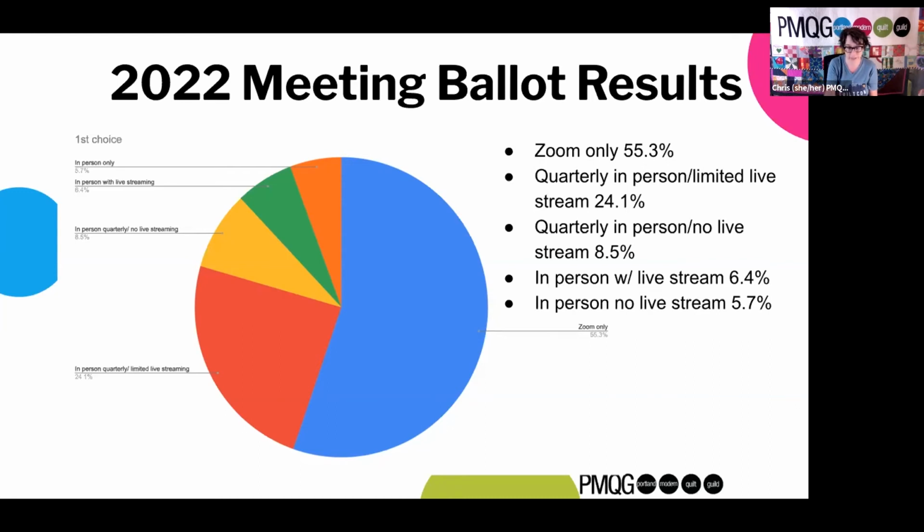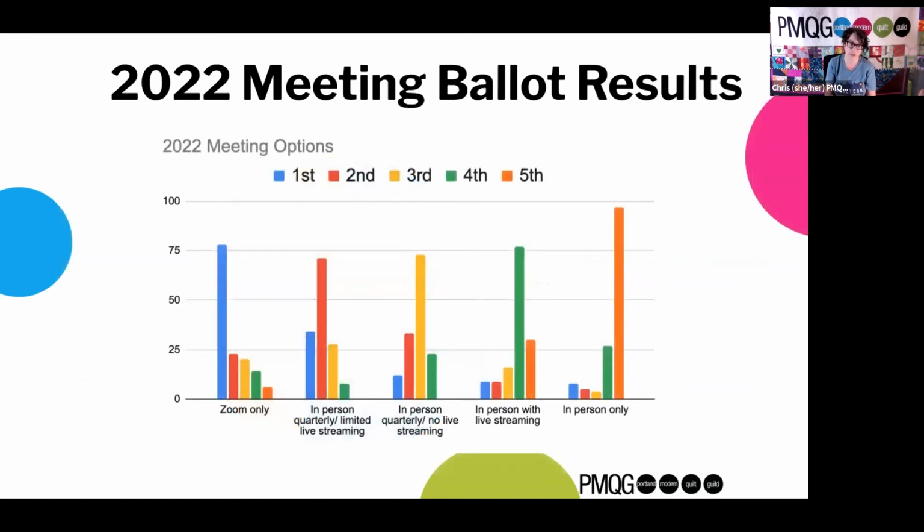So I also have it displayed another way, showing all of the results, with the first choice being Zoom only. So rather than percentages, this is the number of people that voted. And you can see that the second best option was the in-person quarterly with limited live streaming.